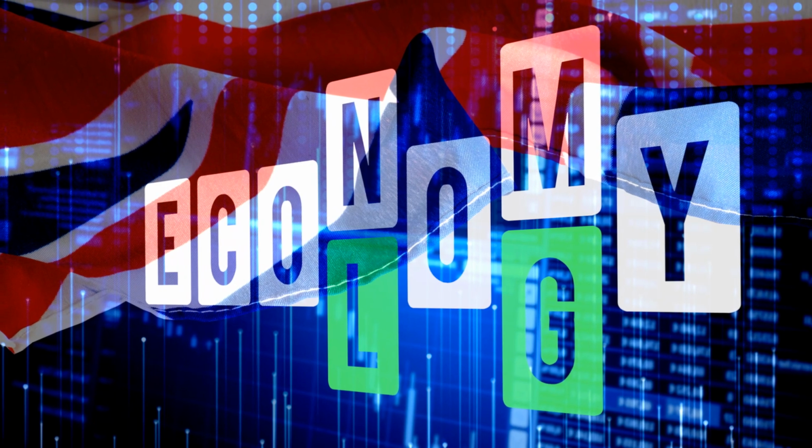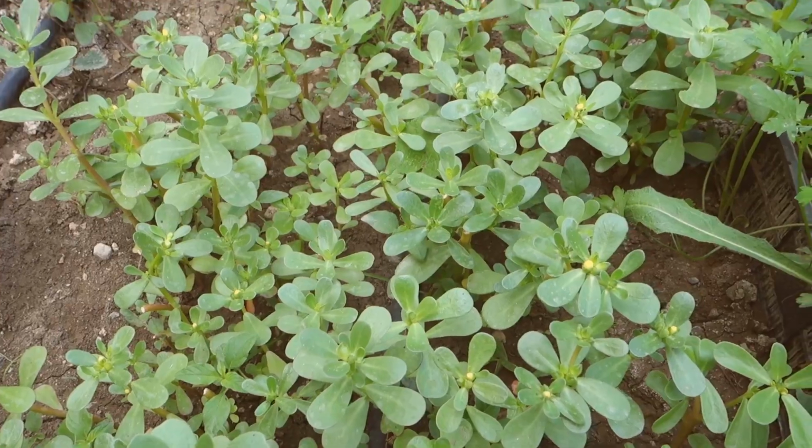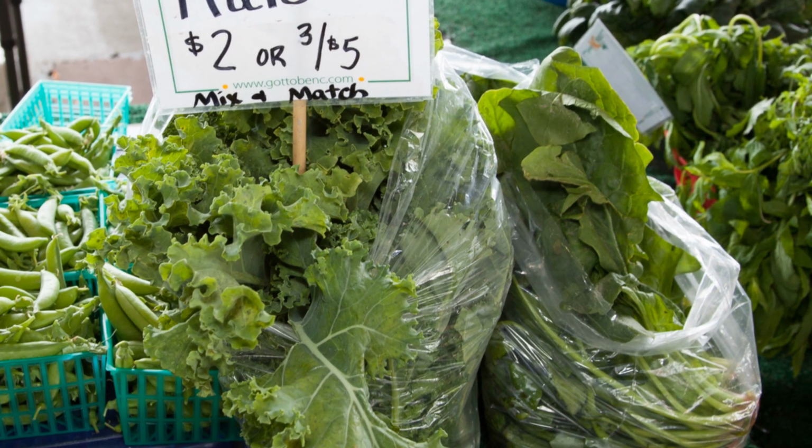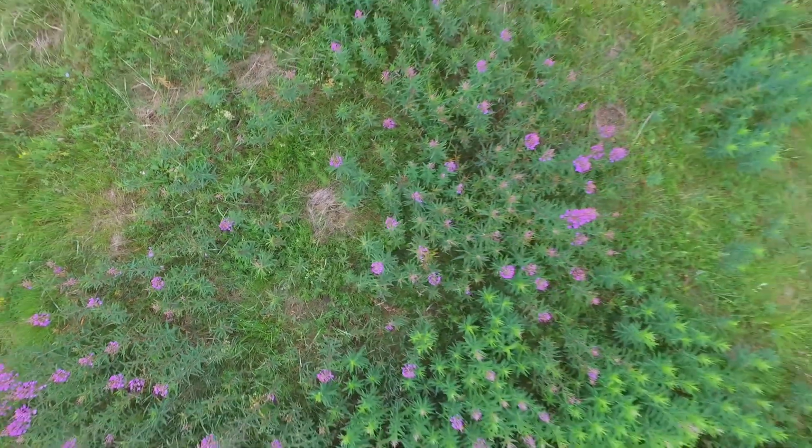With the way the economy's going, weeds like purslane might just become the next superfood out of necessity. Who needs kale when your yard is full of free greens? This summer, skip the store and let your weeds feed you.